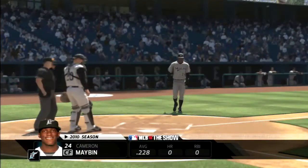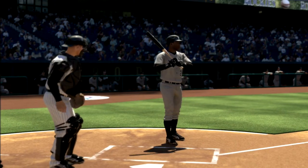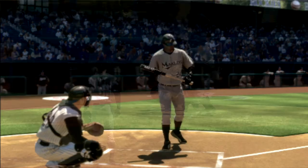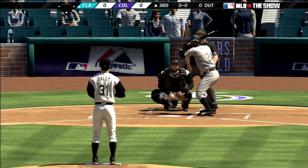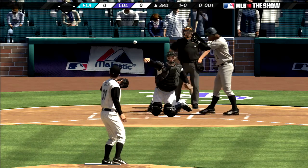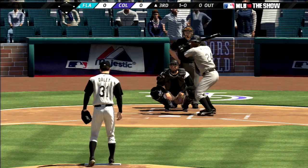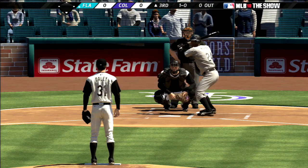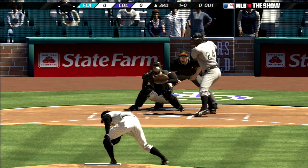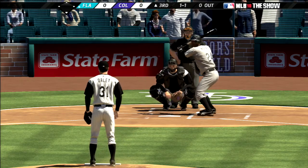Leading off for Florida, Cameron Maybin is ready to go here as we begin the third. And that misses for ball 1. The 1-0 pitch, in there, and it's even at 1. Real good location with that fastball early on.